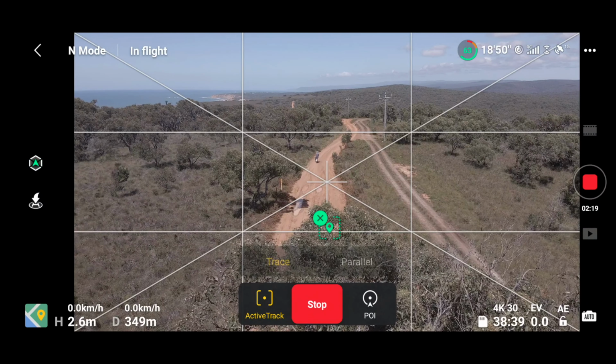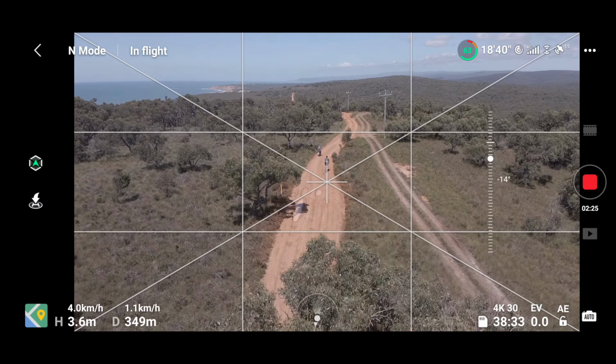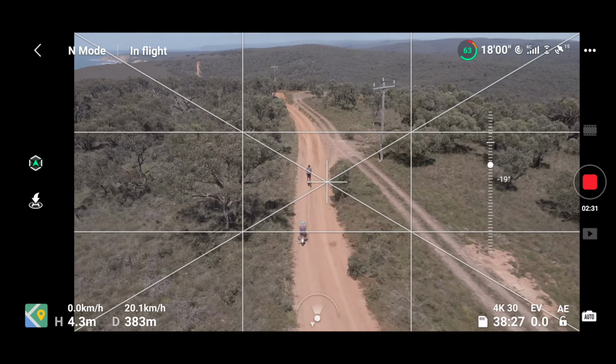So with a lot of obstacles, if you do want to watch my other active track video, it actually lost me right there as well. But with a bit more of an open area up ahead here, we'll see if it does do any better.